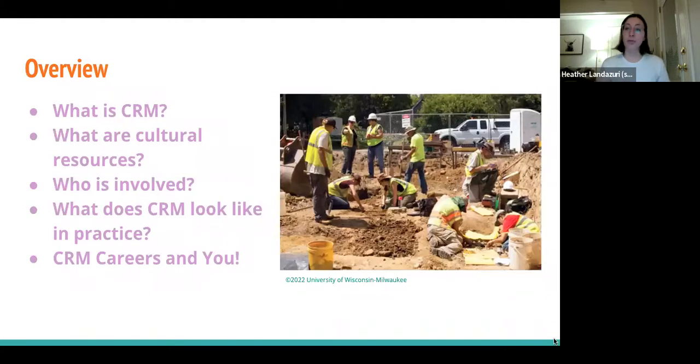So just as a brief overview, we're going to discuss what CRM is, what cultural resources are, who's involved in the process, what CRM looks like in practice, and CRM careers, and yourself. Just as a clarification, CRM encompasses a wide range of professional spaces, and so what I'm going to be talking about specifically today is CRM as it relates to archaeology. But do keep in mind that that isn't the only thing CRM does. And we'll learn a little bit more about that as we talk about the actors in this field.